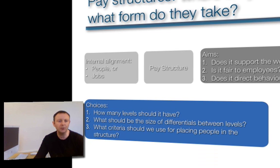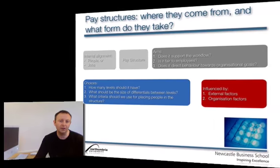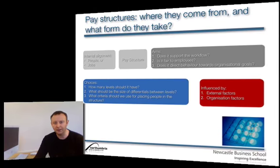So levels are important, as are the size of differentials between levels. Do we want to have relatively shallow increases from one part of the pay structure to another, or do we want to have quite sharp distinctions between the rewards that are available in one part of the pay structure and the next? We also need to think about the criteria that we use for placing people at particular points in the structure, as we've discussed up till now.